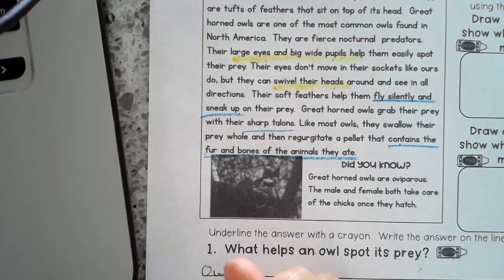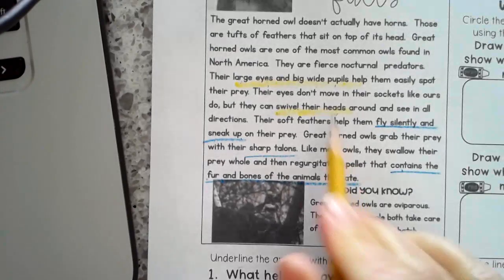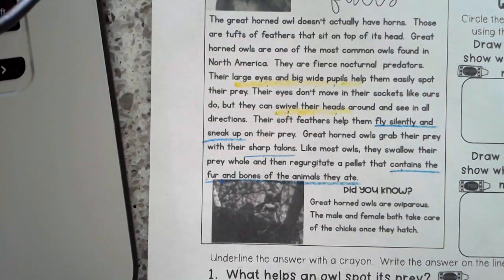Owls have large eyes and can swivel. If I'm not sure how to spell that, I can go right back up here and use my resources. Swivel their heads. That helps them to spot their prey.